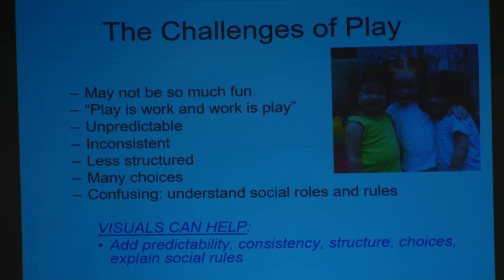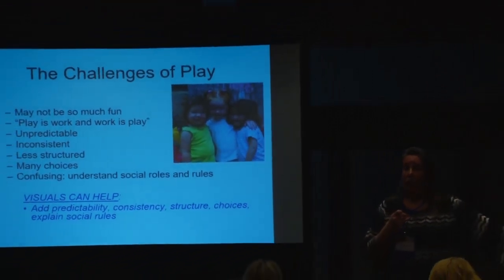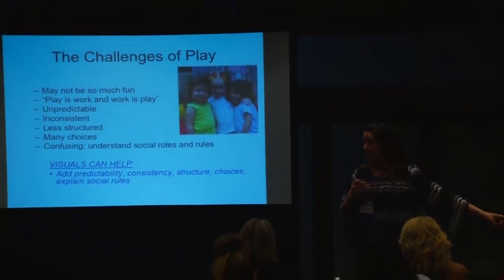When I walk into classrooms and I see all of these things out, sometimes it gives me heart palpitations because it's very overwhelming for students. I think it's very overwhelming for staff because guess what? All those blocks that are over there are going to end up on the floor, and guess who's going to end up picking them up?